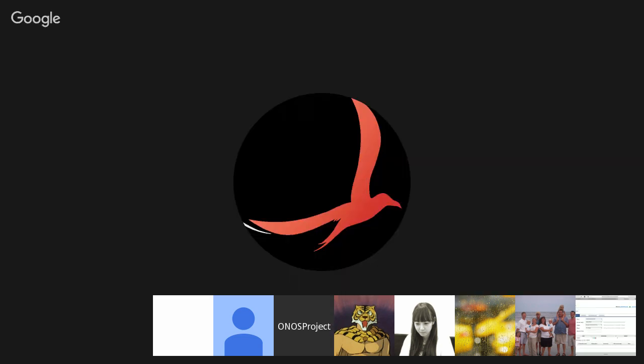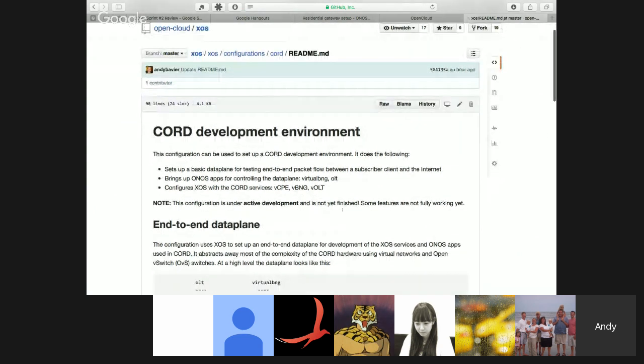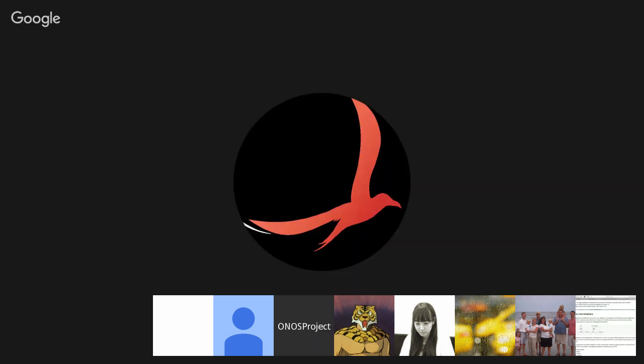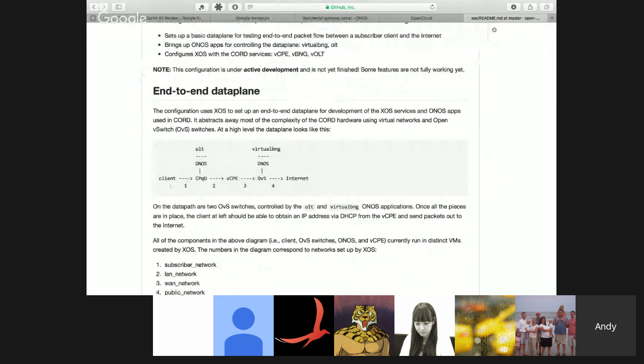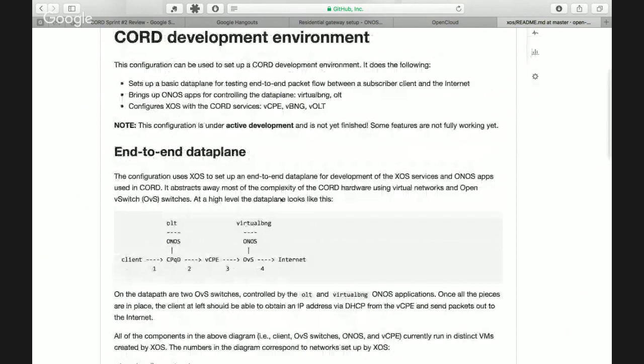So for the high-level picture, this is the README for the CORD configuration. We have this data plane going from a client through a CPqD switch and the vCPE and Open vSwitch, and then out to the internet. And we have a couple of ONOS apps that are controlling the virtual switches along the path. The point of this setup is just to be able to set up all of these pieces and configure them in an automated manner so people can start playing with everything together.